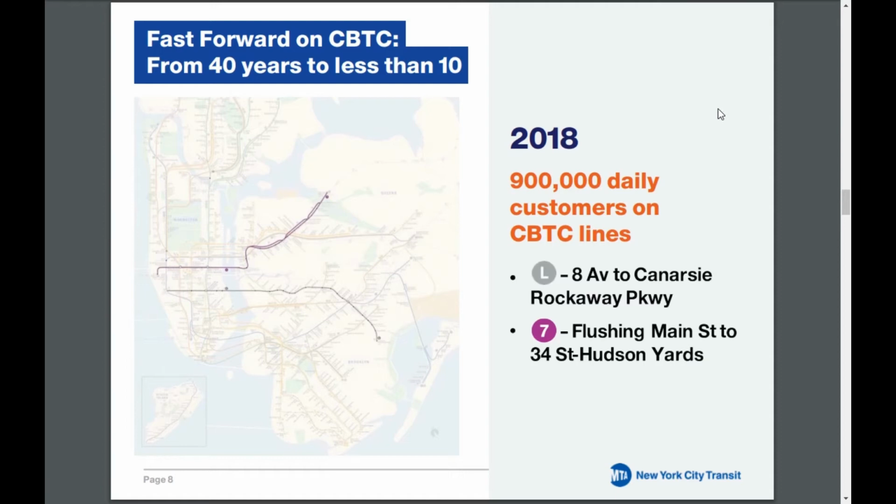And those 2 lines are, as you can see, the L train line, the 14th Street Canarsie line, which operates local at all times, from 8th Avenue, 14th Street in Manhattan, all the way down to Canarsie Rockaway Parkway in Brooklyn. And the next line, you have the IRT Flushing line. By the way, the L train line is the BMT Division B line. You have the IRT Flushing line, which operates between Flushing Main Street, all the way in Flushing, Queens, all the way down to 34th Street, Hudson Yards, in Midtown Manhattan, near the Javits Center.